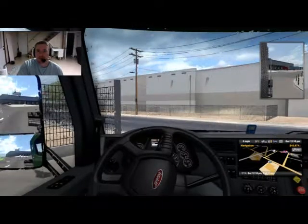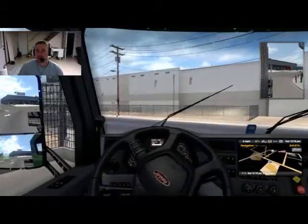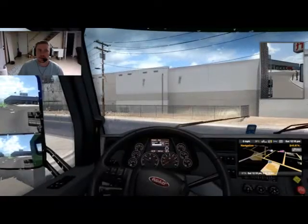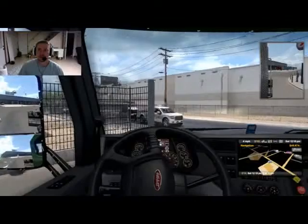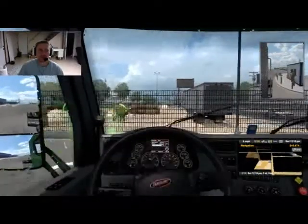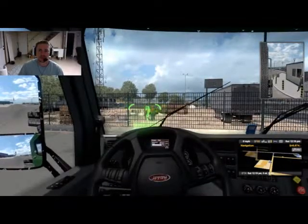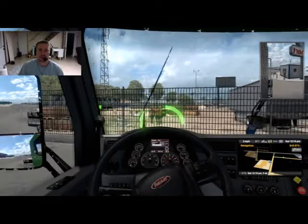Let's get our lights on since it's raining. Get the wipers going. Probably going to need low. But I wonder, the same reason that the GPS wasn't working, the load of home accessories is probably right here. So let's take a look and see real quick.